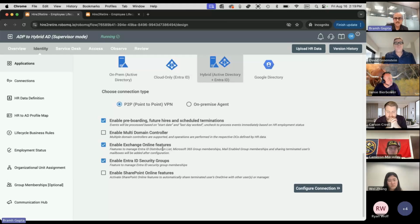And similarly, we have features where we talk to your on-prem AD, we talk to Entra ID, we talk to SharePoint Online, we talk to Exchange, because all of these Microsoft components provide certain capabilities that we provide as part of the product, like shared mailbox ownership changes, OneDrive ownership changes, managing the groups on Entra ID as well as on-prem AD in case of hybrid setup. So all of that, you can modify that behavior by making the choices. So basically these are the things we support.